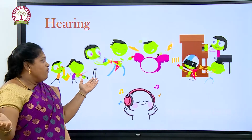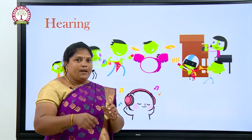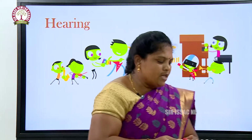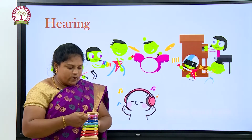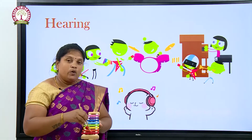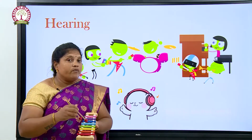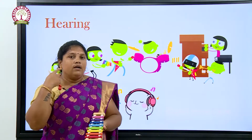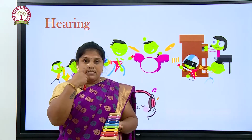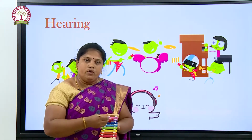Here it is. One music I am going to show you children. You can see that music. You can play and hear it. This is the instrument. This is one side of instruments. If you play this one, you can hear this music. Can you hear it? See. So, we can hear this music with the help of our ears only. We cannot hear this music with the eyes, nose and mouth and all that. With the ear only, we can hear the music. Okay children?